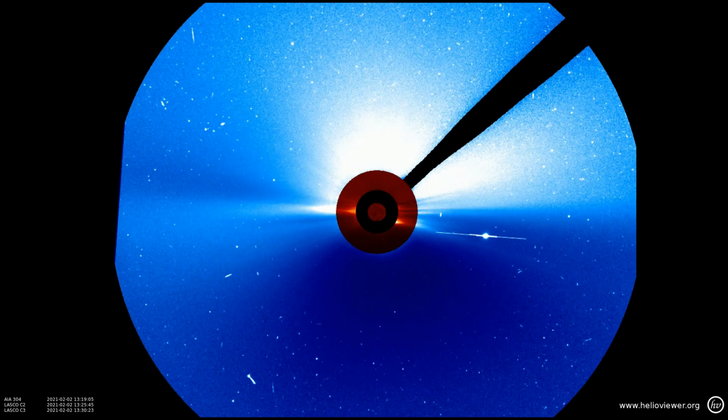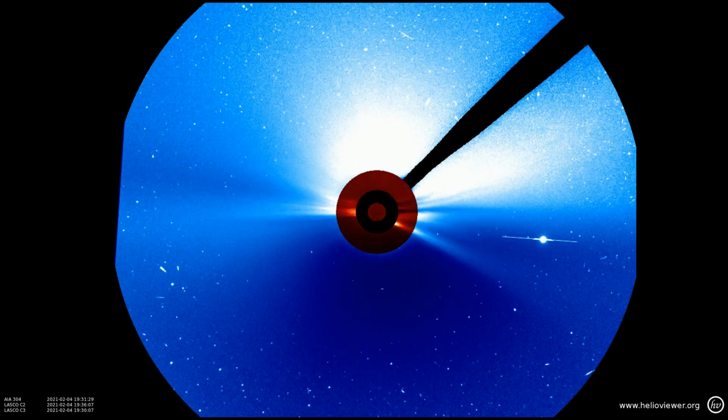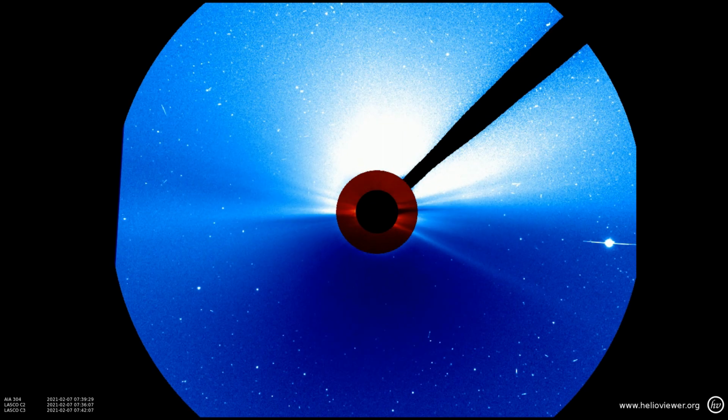Now this is the second repeat. This time look at the right hand side, which is the west limb, and see what CMEs you can see there.